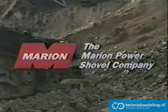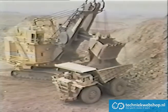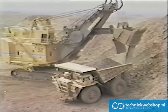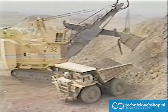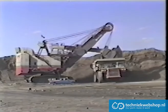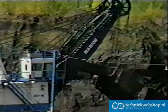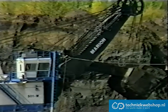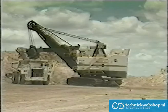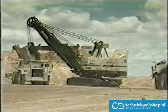Since 1986, the Marion 301M has been operating in some of the largest, toughest mines around the world. The first two went to work in a world-class iron ore mine in Western Australia. Others now handle tough jobs in some of the largest coal mines in the Powder River Basin of the western U.S., remove overburden in the harsh climate of northern Canada, and work in several large Australian coal mines. The 301M continues to prove its worth.